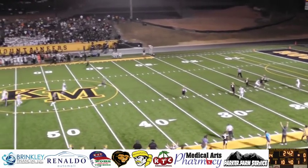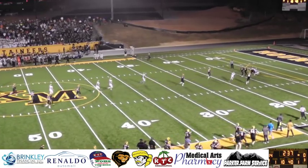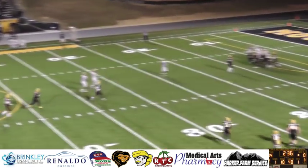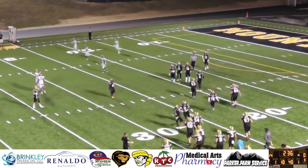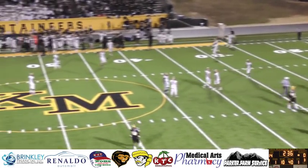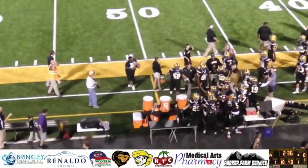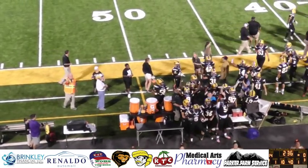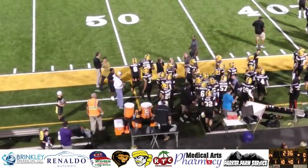It's picked off by Kings Mountain, but there's a flag down, and you got to wonder, is that pass interference? I don't know. It was coverage by Titus Phillips. And Jeff, this could be a momentum either way. If the interception stands, Kings Mountain's got all the momentum. If it's a penalty on the Mountaineers, it's a big change in momentum in Shelby's favor because that's a 15-yard penalty.